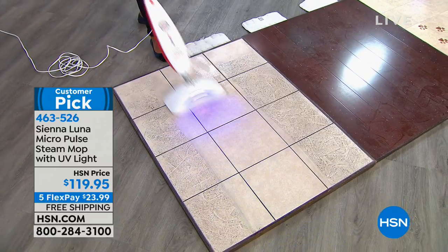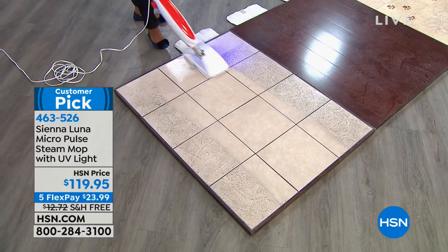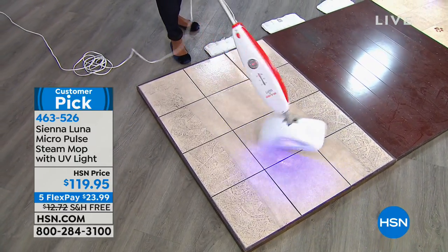This is our customer pick best-selling steam mop that we offer here at HSN, and it's backed by popular demand with FlexPay and free shipping and handling. So that's available for you.